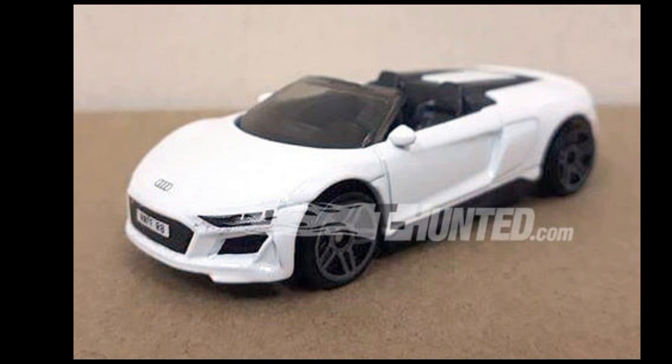So some beautiful cars, a lot of beautiful cars from Hot Wheels, M2 Machines, some new release too from Tomica, and a preview of some major app.